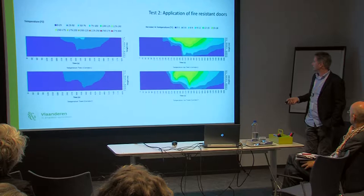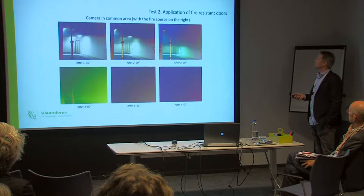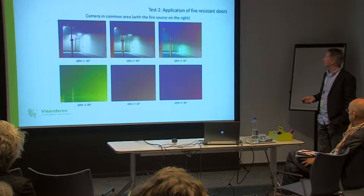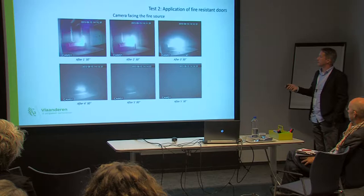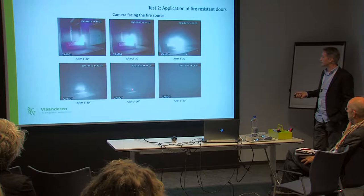Photos. These are photos when you have the fire source here, and you see after 2:30 you see clearly the smoke layer descend, and after 4 minutes, you don't see anything anymore. So meaning that it's very rapid until the end. If we look at the couch, then, like I said, the beginning is more or less similar to the test in open air, but at a certain moment you have the lack of oxygen, and you see here after 4 or 5 minutes, it's gone. There's no fire anymore.